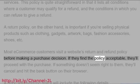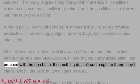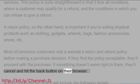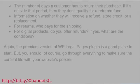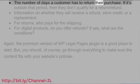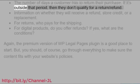If they find the policy acceptable, they'll proceed with the purchase. If something doesn't seem right to them, they'll cancel and hit the back button on their browser. A good return/refund policy will include the following details: the number of days a customer has to return their purchase. If it's outside that period, then they don't qualify for a return/refund.